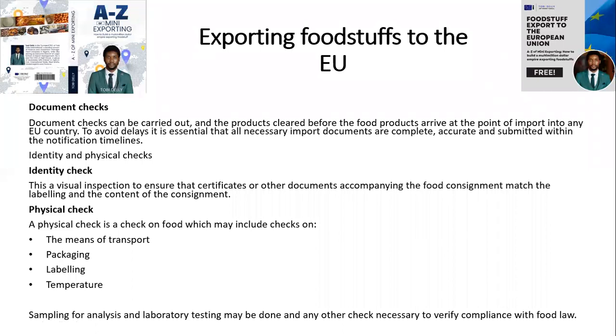Then, document checks. The document checks can be carried out and the product cleared before the food products arrive at the point of import into any EU country. To avoid delays, it is essential that all necessary import documents are complete, accurate, and submitted within the notification timelines. So these are the checks that your agent, your client over there in Europe, has to put into consideration. Then you have the identity check.